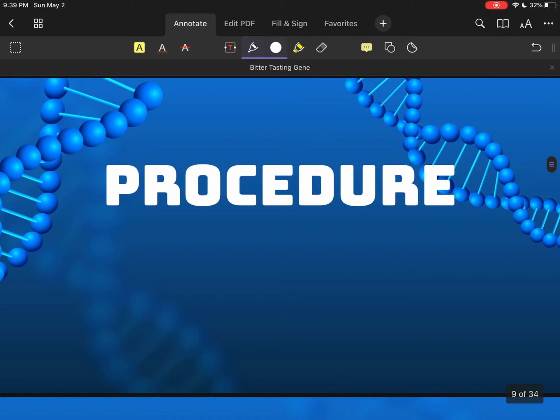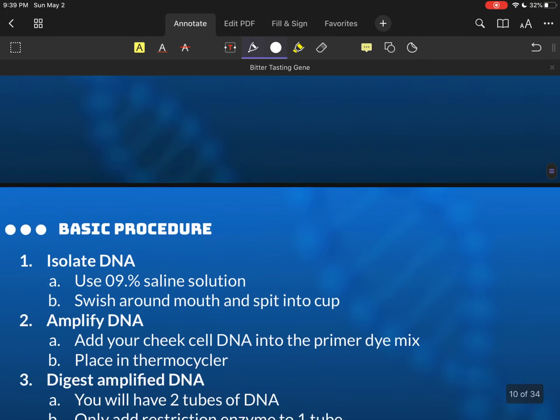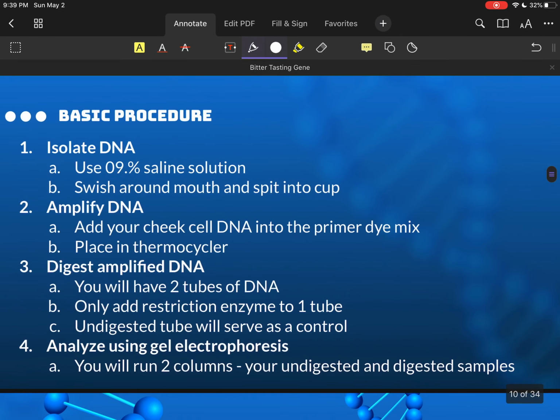So I've broken down the procedure for each kind of step that we're going to be doing. In this video, I'm not going to necessarily go over every single step. I'll just tell you in general what we're going to do, because you don't really need every step of the procedure if you're not in class. So this is the basic thing that we'll do.